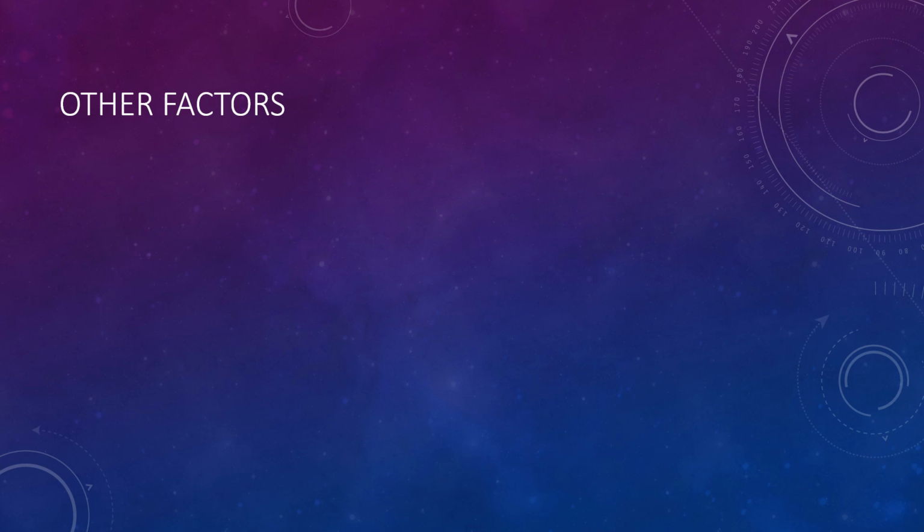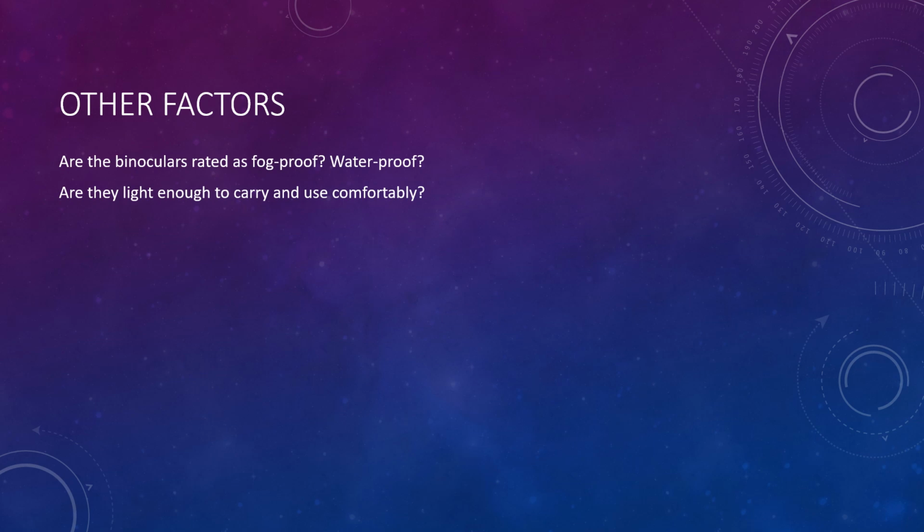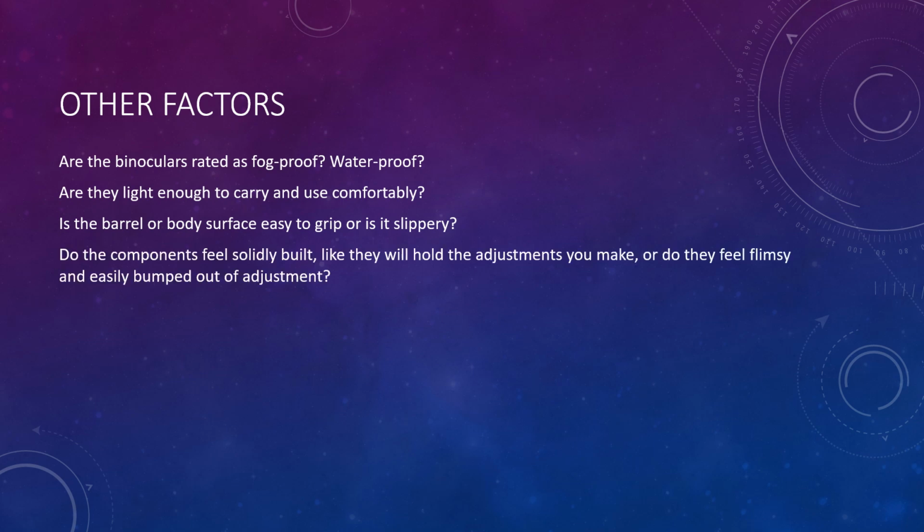Other factors. Are the binoculars rated as fog-proof? Waterproof? Are they light enough to carry and use comfortably? Is the barrel or body surface easy to grip or is it slippery? Do the components feel solidly built, like they will hold the adjustments you make, or do they feel flimsy and easily bumped out of adjustment?